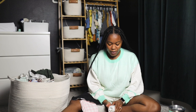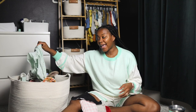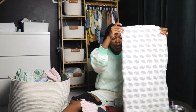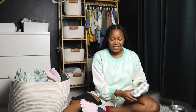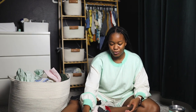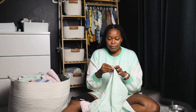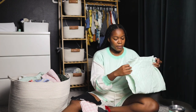But before I get into all the clothes, I know you guys are going to want to ask me, how is it being a new mom? So far, it hasn't been too bad. I think the first week or 2 weeks was the hardest, just learning how to breastfeed and the sleep schedule. After those 2 weeks, you kind of just find your groove and how you want to do things. When we first brought her home, she pretty much just slept all the time.